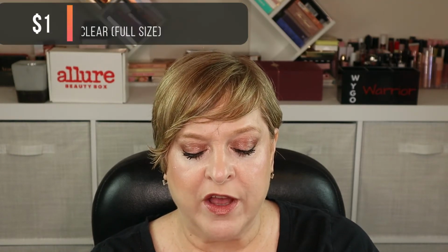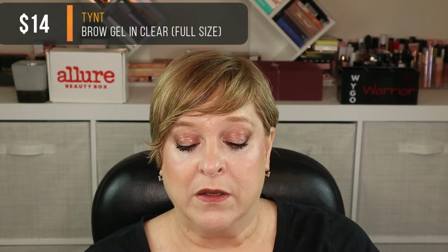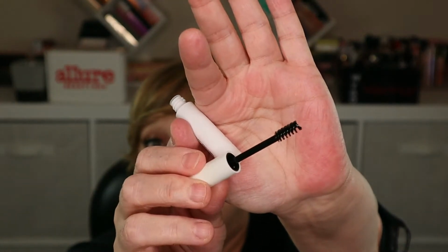Don't know what it is, but she's very tiny. Ooh, it's from TYNT. Gotten a product from this brand in, I want to say Ipsy. This here is the brow gel, and it's in clear. What is it with brow gels? I don't really do my brows, but this is the second brow gel I've received in a box that I've filmed this evening. You'll see the other one coming soon. Let me try to get it out of the box. All right, that's what she looks like. Typical tiny little brush.